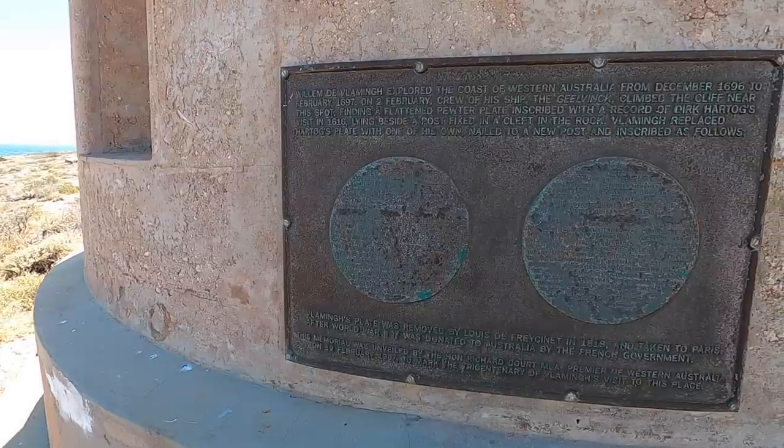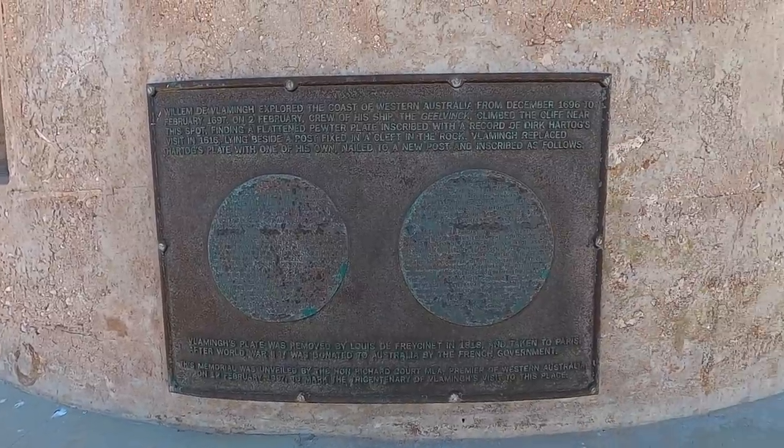And then about 80 years later, 1697, this fella from Amsterdam is on his own voyage and he comes across the island, he climbs the cliffs and he sees Dirk Hartog's mark has been left there. So he knocks out his own mark as well. He does his own little inscription on a pewter plate and nails it next to Dirk Hartog's one. So 80 years apart, these two fellas have both made their mark.